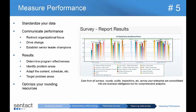Communicate your performance. One of the best ways to drive change is to track the data and communicate it to your teams. Communicate it by unit or in your daily huddles or whatever the best method is for you. But it can help you redirect your organizational focus and drive change up on your units or even in your leadership teams. And it's very helpful to establish senior champions. It might be champions on your unit, but also in your senior leadership team, so that you are driving that adoption and seeing real change when you're looking at your results.